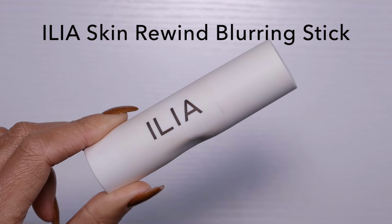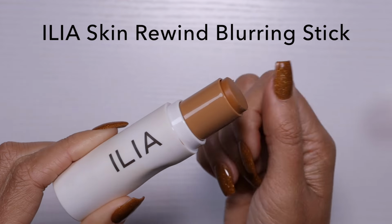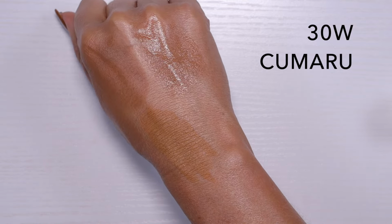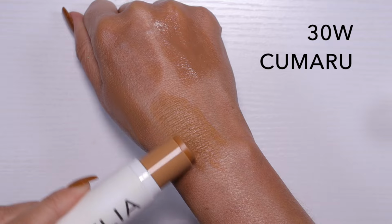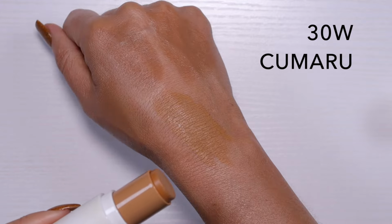And then I'm going to swatch another foundation stick. This is the Ilia Skin Rewind Blurring Stick. I like using this as foundation and concealer in different shades, of course, but I like having this shade 30 for kind of bronzing up, kind of like sculpting, adding some definition, just adding a little warmth to my face. I think it's pretty. It's a very warm shade and I'm very into it.